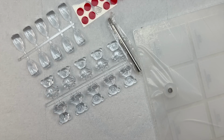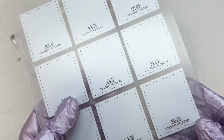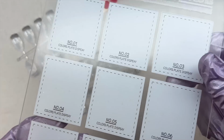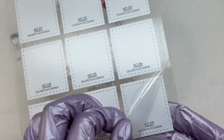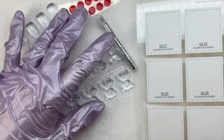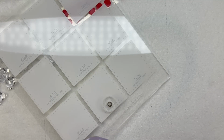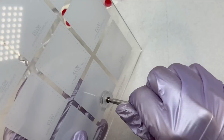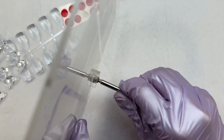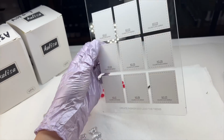I also didn't even really know that I was going to be receiving the display stand. I know it shows that on the product listing, so if I had taken a closer look at the listing, I probably would have known I was going to receive the display stand as well. But I really loved these gel polishes. I think it is a great deal. I would totally buy these again, especially with my own money. I really liked the quality of them. I ended up using them in today's nail set, and honestly, I couldn't tell that the quality was any lower than any other high quality gel polish brand that I have used.